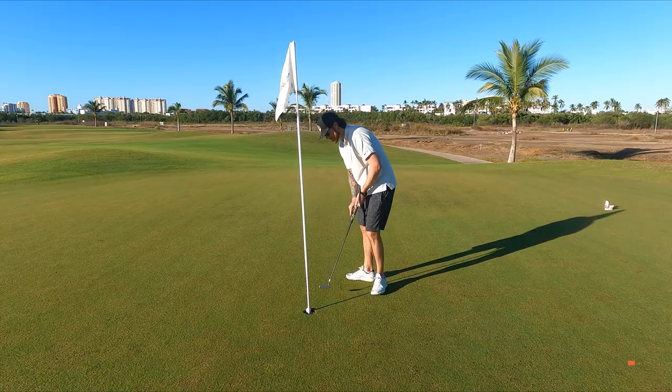Okay, putter's getting warmed up. Can't be leaving those putts short, especially birdie putts. I wanna go low today. I don't care if I burn it by the hole. That's gonna be my new intention in the next couple holes. So hopefully I can start getting it to the hole.